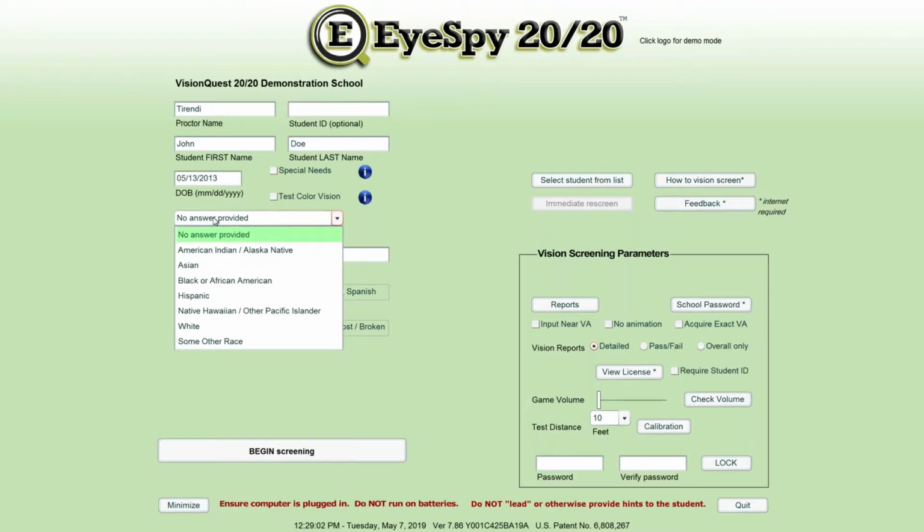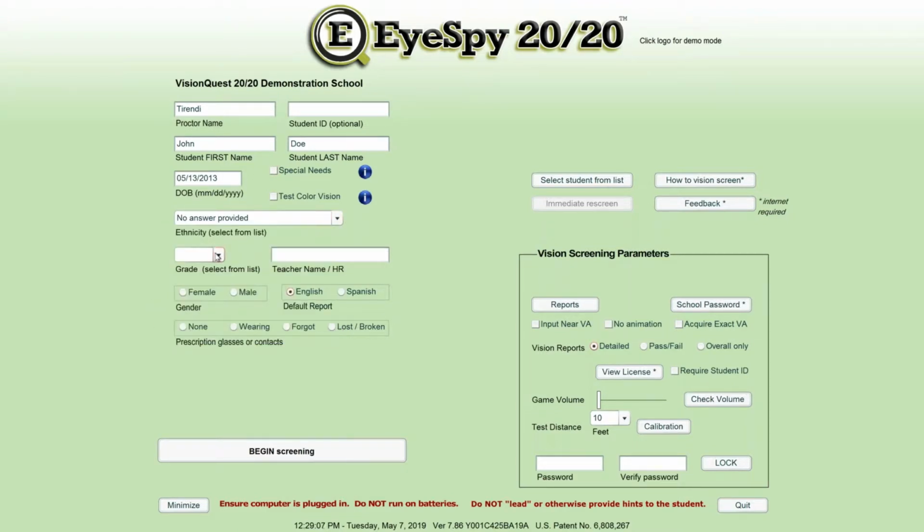and I can optionally select their ethnicity if I want to do that. I don't have to. He is in 1st grade. His homeroom teacher, or his teacher, is Smith. Again, I'm extraordinarily creative, as you can tell. We'll select gender, and this is whether or not he's wearing distance glasses, prescription glasses for seeing at distance, because with EyeSpy 2020, we vision screen at a distance of 10 feet.